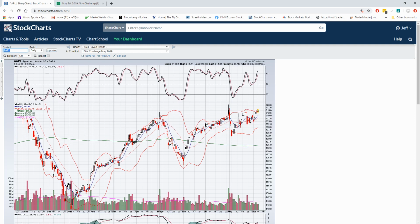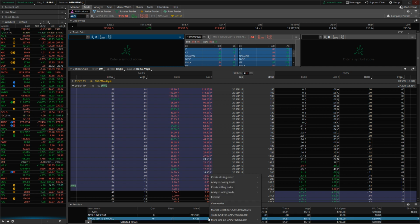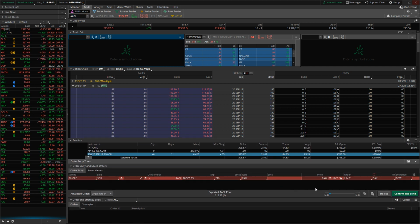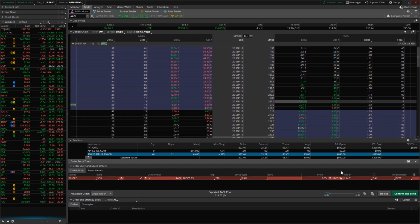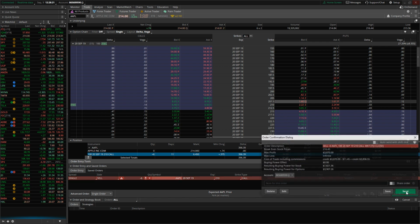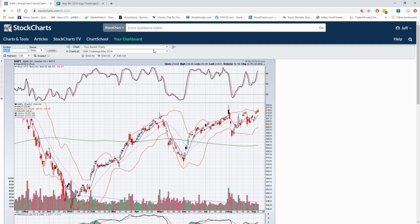We're hitting our time stop here this afternoon, so going to pull off Apple and move on. It has its Apple product launch stuff here tomorrow, so we'll see how that all plays out, but I am not willing to hold it over that. 641 is my fill price on the exit, so let me make sure the alert goes out here, and we'll send that.